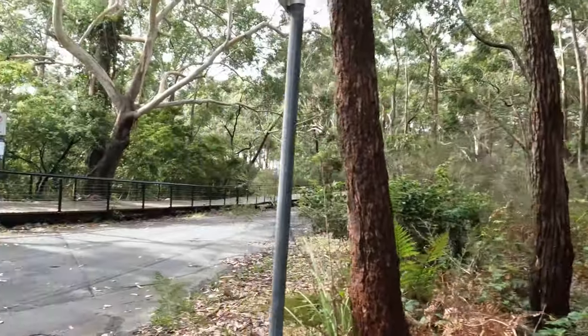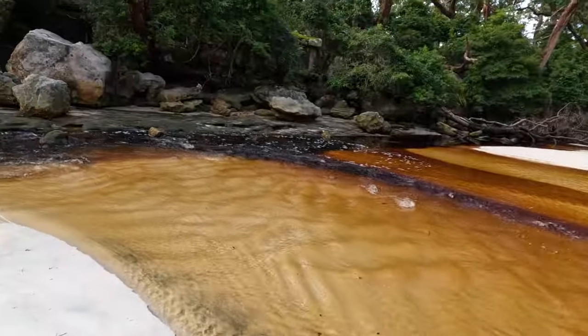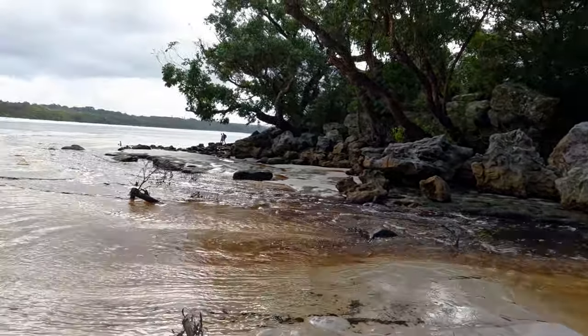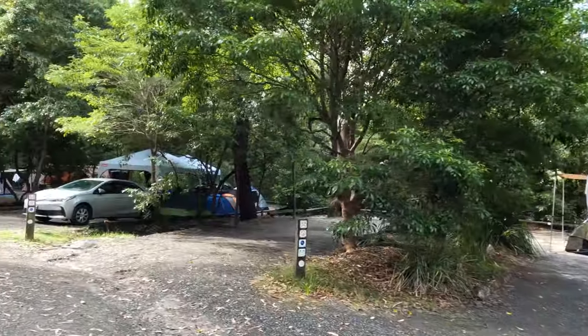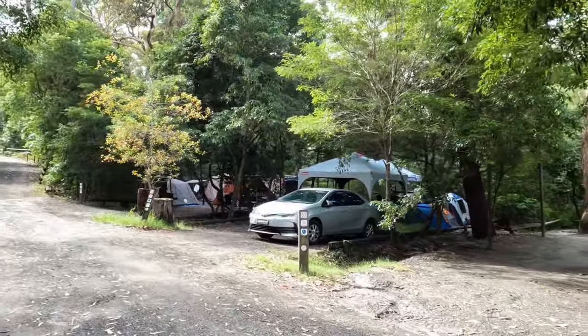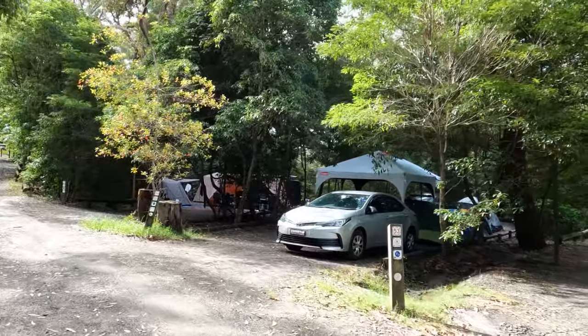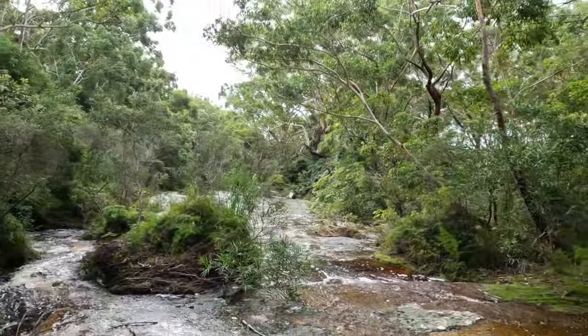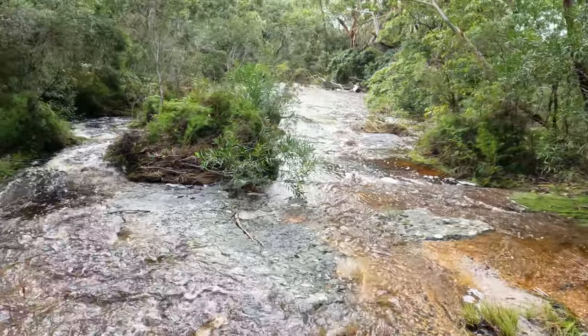We also checked out Green Patch, which is an awesome little beach there and it does have camping, so if you haven't got any animals I highly recommend going down there and camping. From memory, 55 was a really good site and it also backs onto the little river running through there, so it's got beautiful nature sounds. It is just an awesome little spot if you don't have any pets.